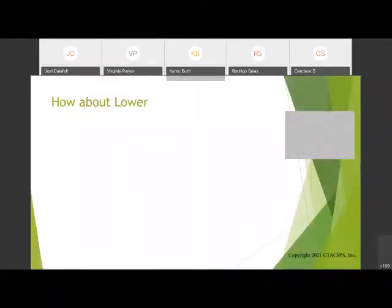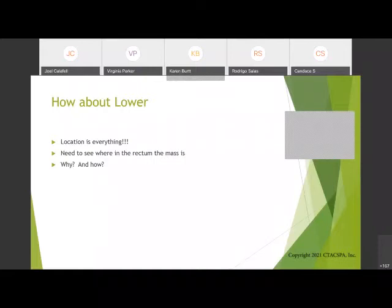Okay. So, how about lower down? Location is everything. You need to see where in the rectum this mass is. That's where the rigid proctoscope comes into play. Because with a flexible scope, you'll get a report from a GI doctor saying, oh, it's, you know, 13 centimeters above the anal verge. That's with a flexible scope. If you guys have ever done scopes, that thing is very flexible. Okay, 13 centimeters doesn't mean anything. So you need a rigid proctoscope to try to find this thing. And that's what's going to tell you how to proceed with your surgery.